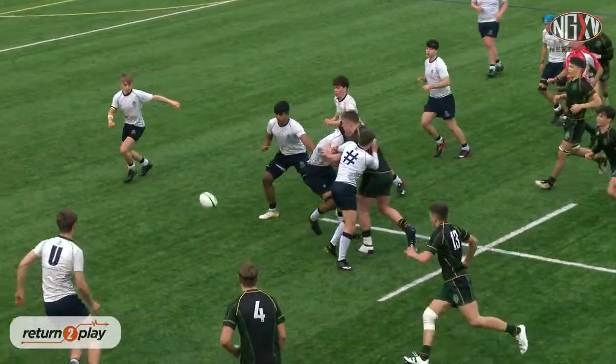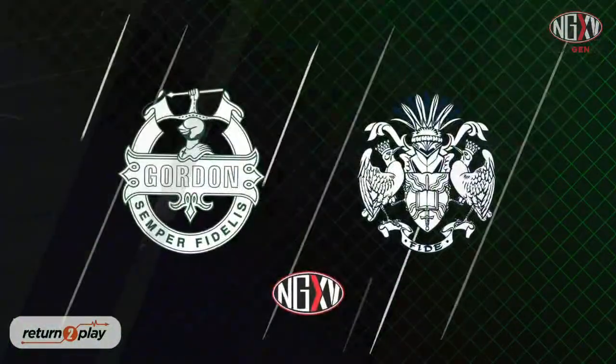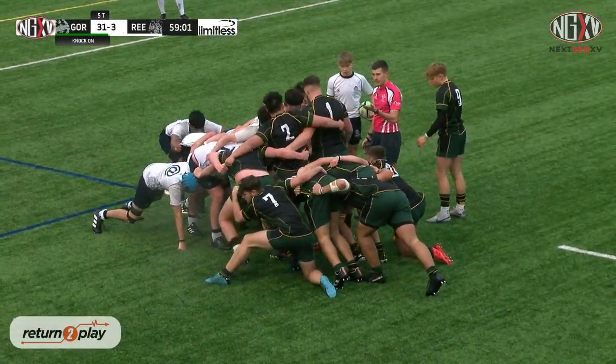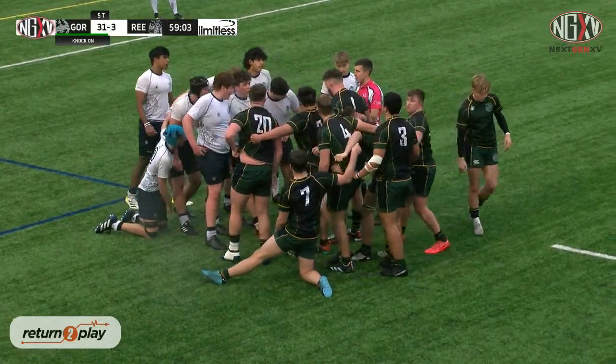Crouch. That spillage through contact, the reason it reads. Have this scrum here. Stand up. Let's just find our space. Find our space.